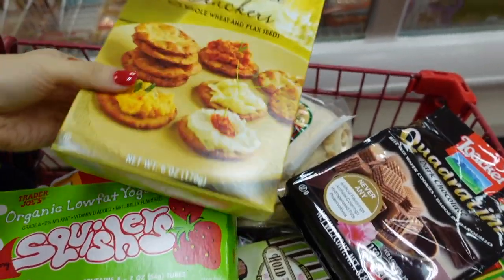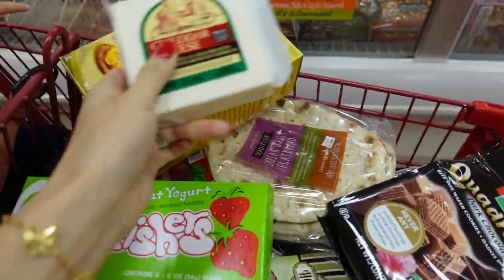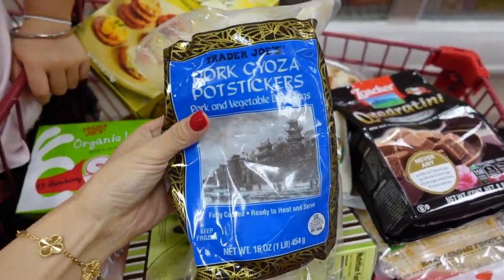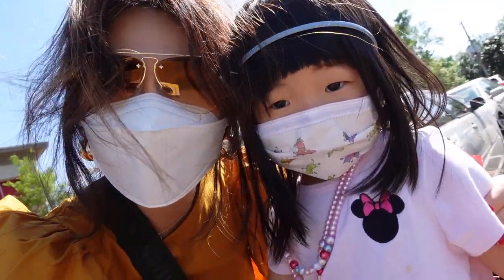Maybe we're done. Look at this. This is Lydia's favorite cracker. We love eating that with this cheese. It's yum, yum, yum. Those are good. This is my favorite pork pot stickers. Let's go. We're done. Lydia, did you have fun?